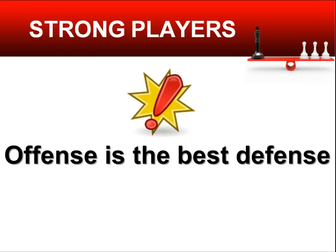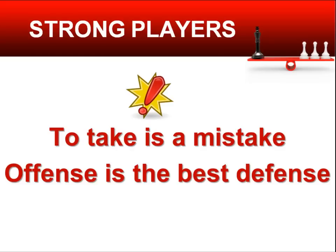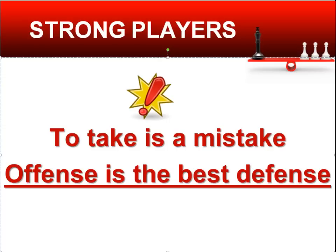Okay, we have learned two powerful secrets of strong players. The first one: to take is a mistake. When there is a possibility for exchange, weak players just use it, they simply take. Unlike them, strong players know that to take is a mistake and you should keep the tension. Being attacked, weak players think about defense. Strong players, on the contrary, follow the rule: offense is the best defense.